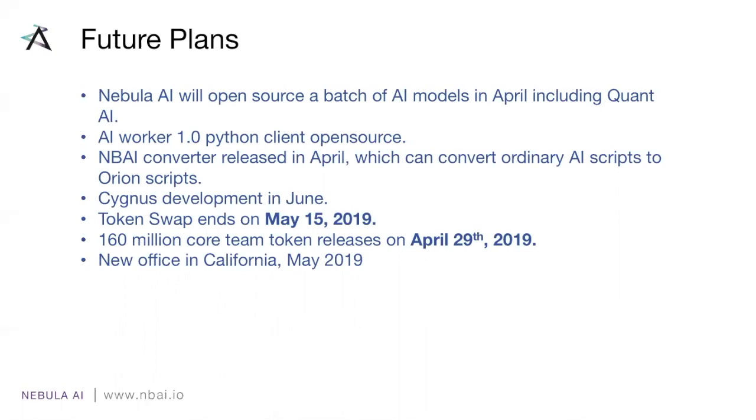We also released Nebula AI converter in April, which converts ordinary AI script to ARIN script, which means that you don't necessarily need to read the very long details about how to write an ARIN script. Instead, you just need 2 commands to convert it from the AI script to ARIN script, which will save you lots of time, and it will greatly decrease the barrier of implementation. So signals development in June will be one major task we want to perform.